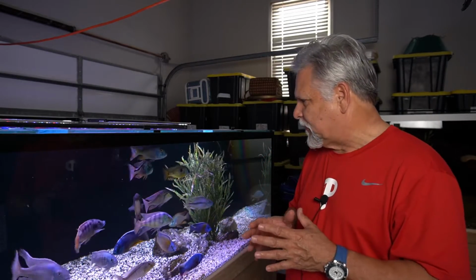But regardless of it, I need to clear it up before it becomes worse and I end up with a fish with only one eye. So there's a couple ways to do it that I have found to be effective, and it just depends on the severity and how hard you want to attack it.